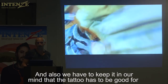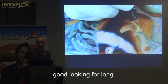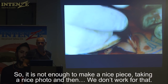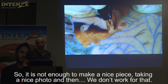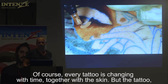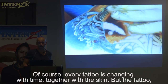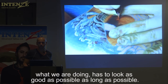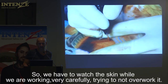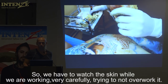And we also have to keep in mind that the tattoo has to look good for a long time. So it's not enough to make a nice piece and take a nice photo, because we don't work for that. We work for a lifetime. Of course, every tattoo changes with time together with the skin, but the tattoo we are doing has to look as good as possible, as long as possible. So we have to watch the skin very carefully while we are working, trying not to overwork it.